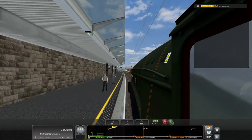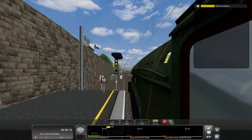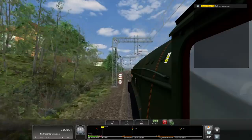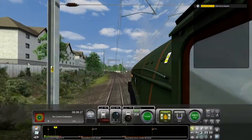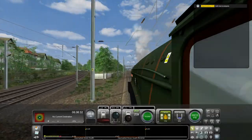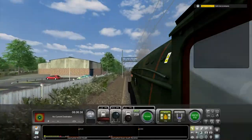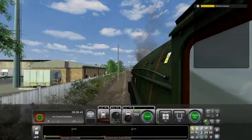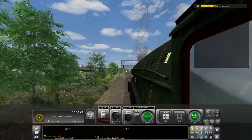Right, that's our yellow signal ready. We've got a double yellow, which means we need to prepare to slow down at our next signal. Pop a little bit more coal into it. A yellow signal.